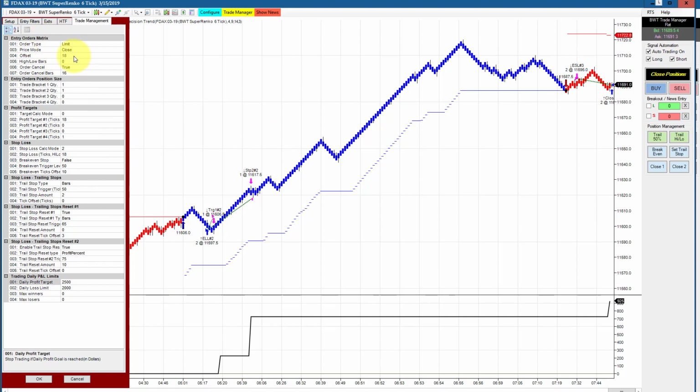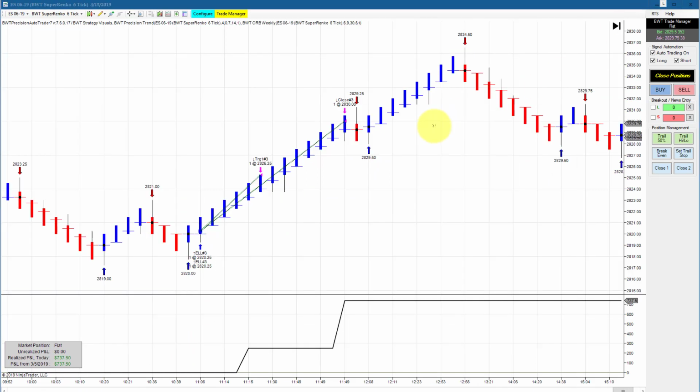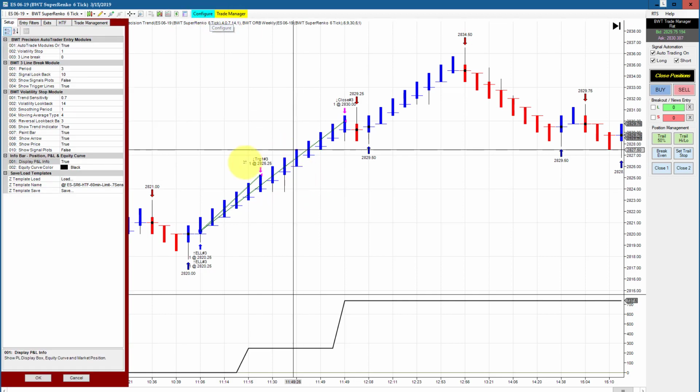This is a limit pullback with 18 ticks, so quite a bit, going for a deep pullback. And our money management here took us out of the trade a little bit early. Nevertheless, we still did 925 for the day. Okay, next is the EMini S&P on a Super Renko 6 tick chart, and this hit its goal of 750, I believe, on a single trade.